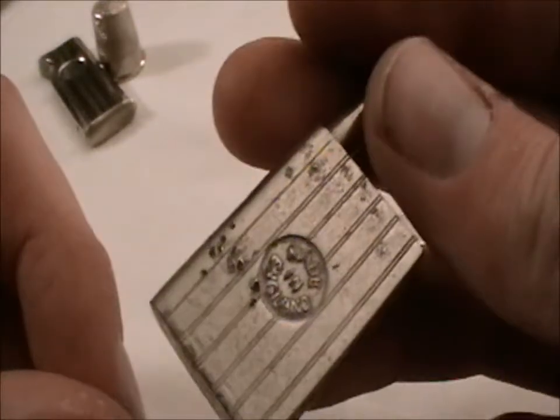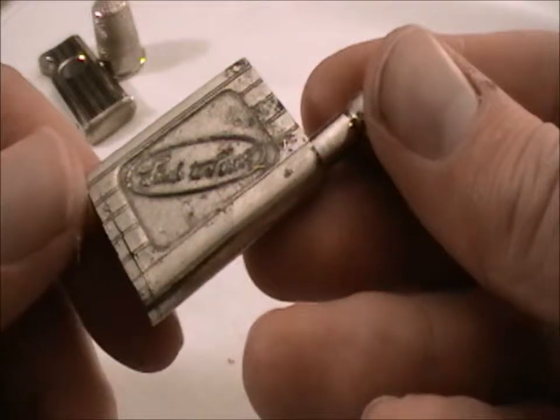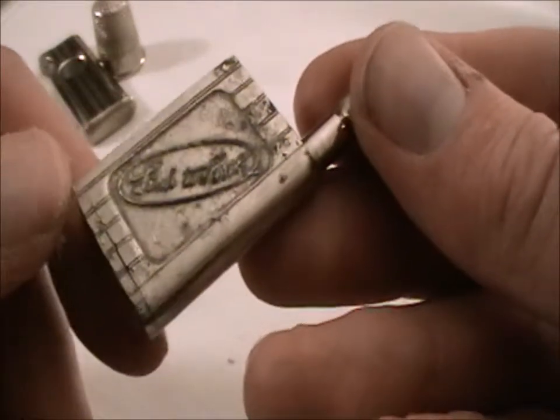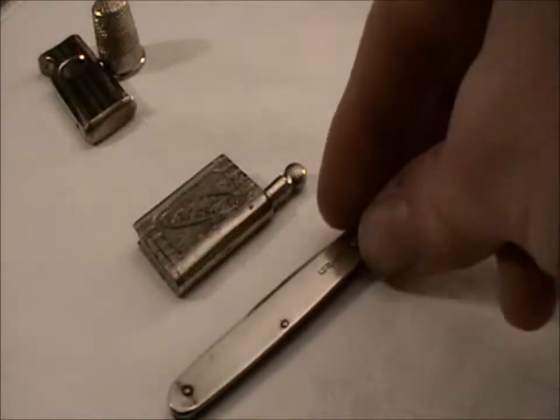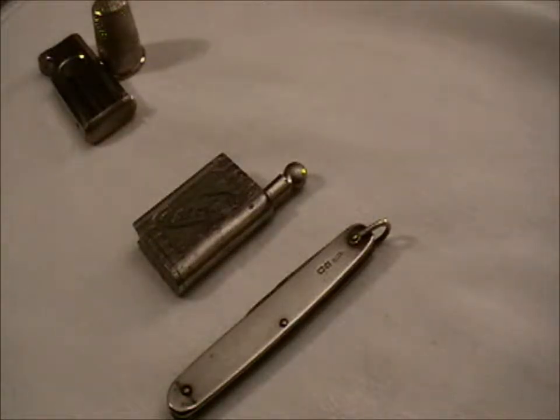It says made in England on the back. I think it's probably 1930s through to 1950s. Might be 1920s if I'm lucky. Anyway, very, very interesting. Got both of those for £14, which I think is quite good, especially as that's got some solid silver parts.